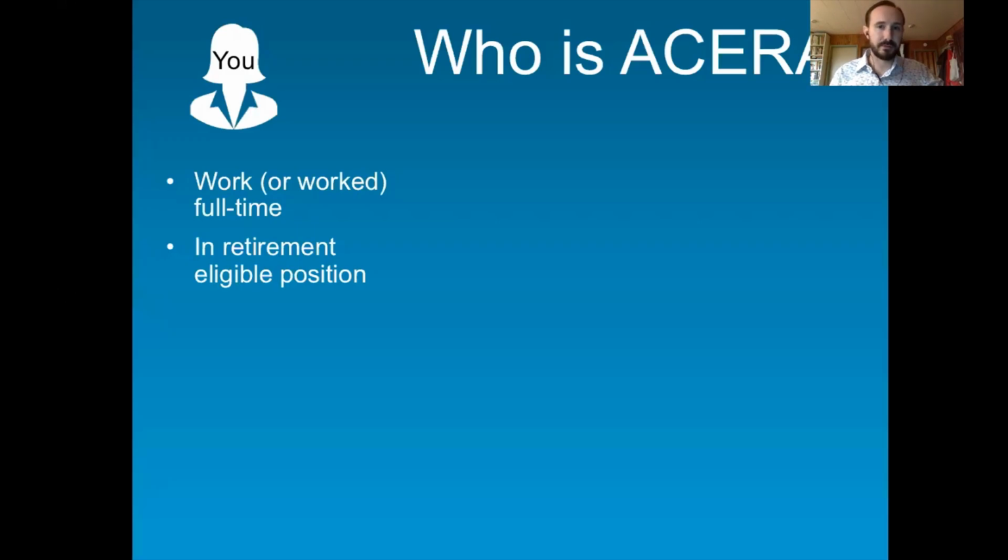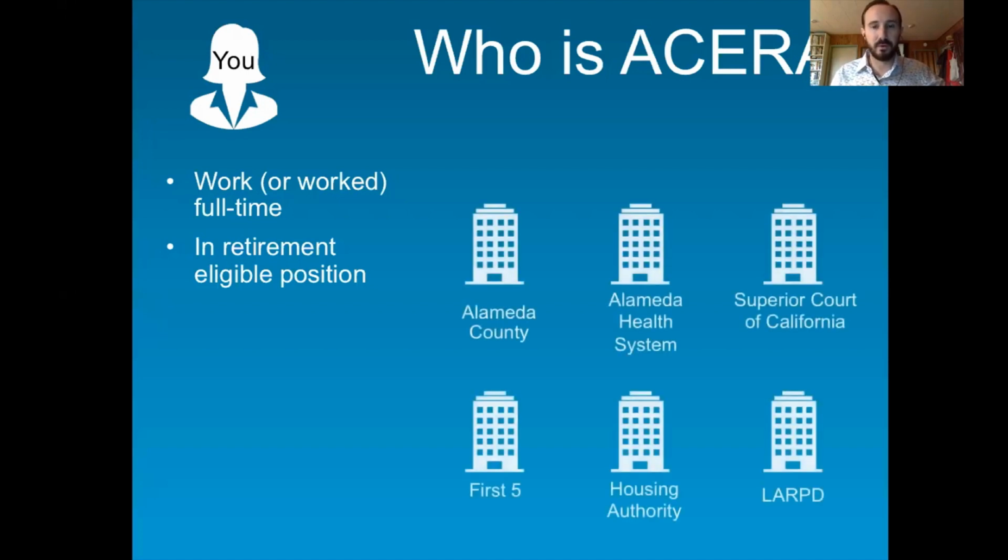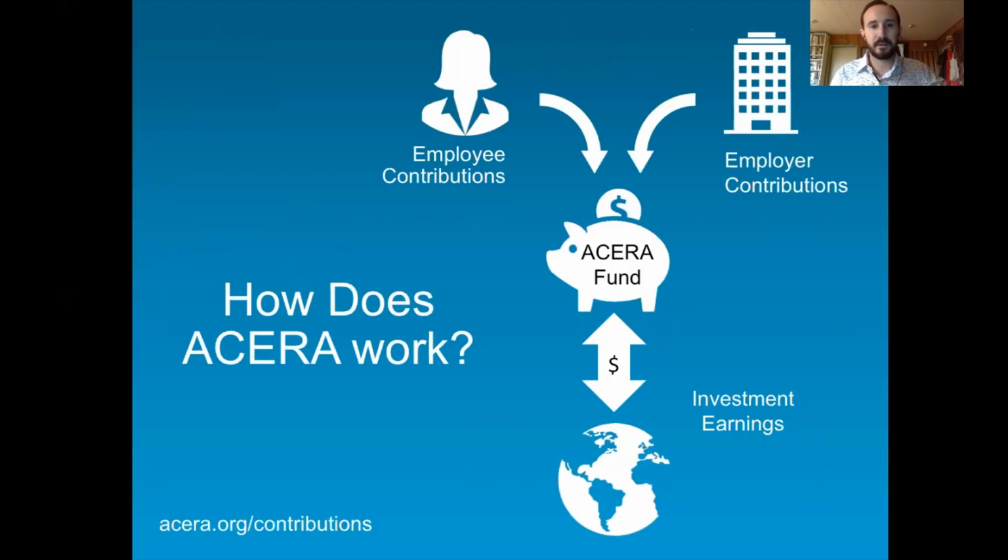You are members because of where you work, the position that you work in, and who you work for. So you work full-time, or at some point you worked full-time in a retirement eligible position for one of our participating employers. These are public agencies, including Alameda County, that use Acera as their pension system. As an Acera member, you contribute to the retirement fund. So your employee contributions go into the retirement fund. Also, your employer is contributing to the fund on your behalf.